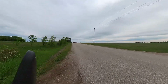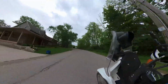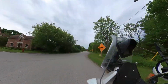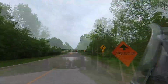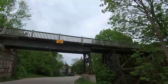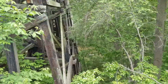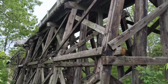As we got closer to Paisley, we were diverted out onto the road, which is great for dual sports. You just hop on the road and away you go. Now, what we realized is the detour was due to this old train trestle. Train service arrived in Paisley in the 1800s, and this bridge has been here since then, in one form or another. It crosses the Teeswater River, and it was converted into the rail trail in 2010.